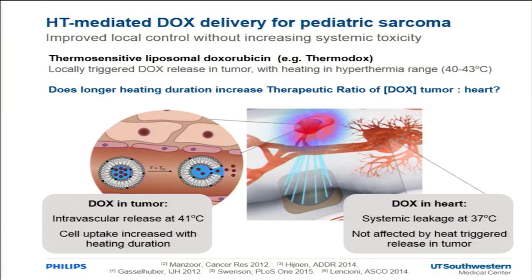cells. So our hypothesis in this study, based on a lot of the work from other investigators in the field, is that longer heating duration will increase the therapeutic ratio for doxorubicin when we use thermosensitive liposomes. And by that I mean by heating for a longer period of time, we can increase and maintain the high extracellular concentrations, which can then drive uptake into the tumor cells over time. Meanwhile, the drug that we release within the tumor bloodstream should have very little effect on the systemic concentrations, and so the drug dose to the heart should not be affected when we heat for longer periods.